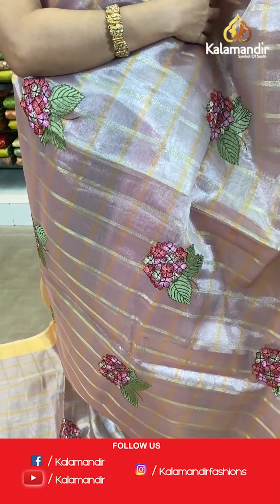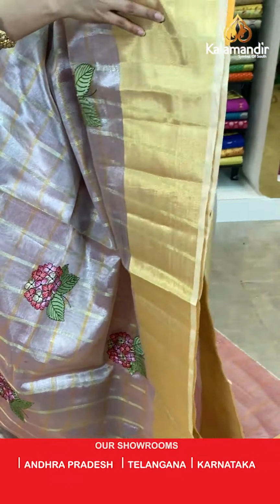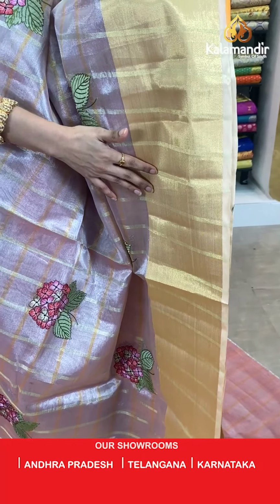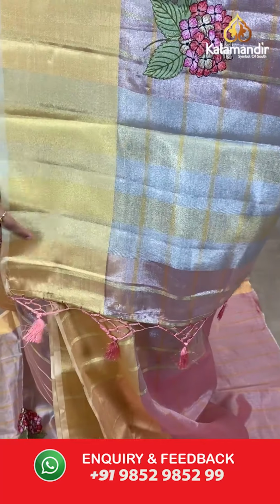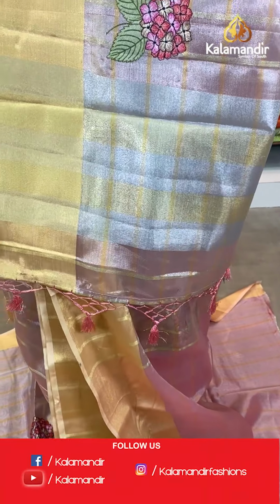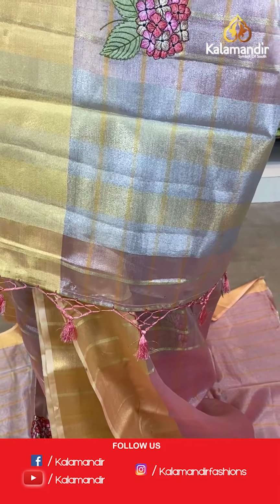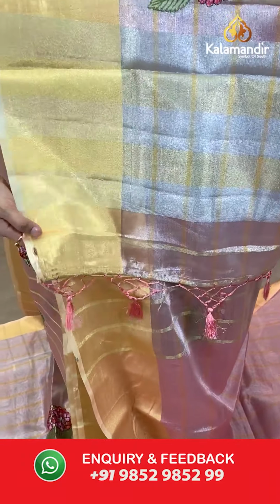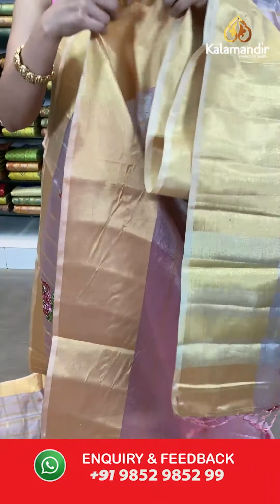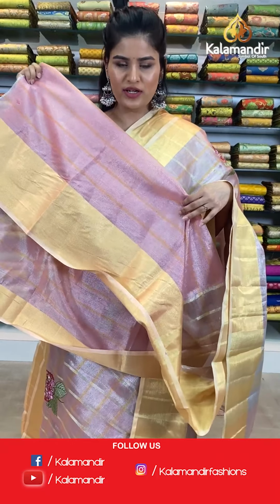Color combination for the saree is pink and gold color, where all over body you will find checks and floral work. If we talk about the border, we have a golden zari work on the border. Talking about the pallu, we have beautiful golden lines on the pallu along with the tassels. And this saree is paired up with a beautiful blouse along with the border.